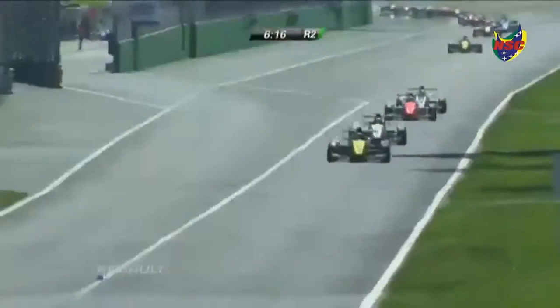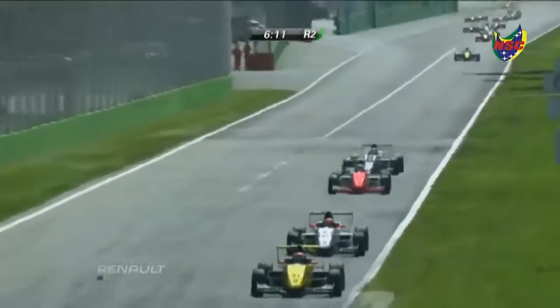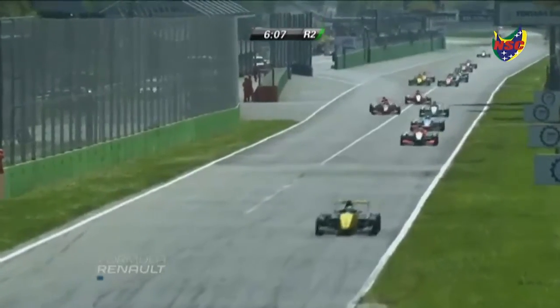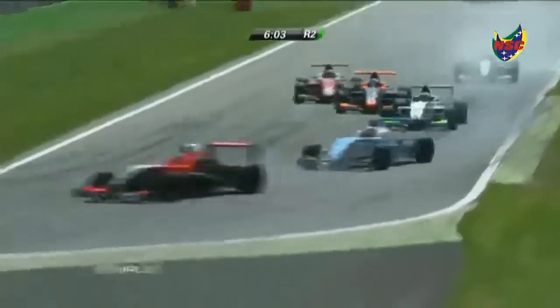That, to a point, helps Ye to catch them up a bit more as well. So fascinating race developing here. Logan Sargent has caught up to Max Defournay. So we've now got a four-way battle for the lead of the race. Victor Martins in 5th position. Big lock-up for Raoul Guzman there.